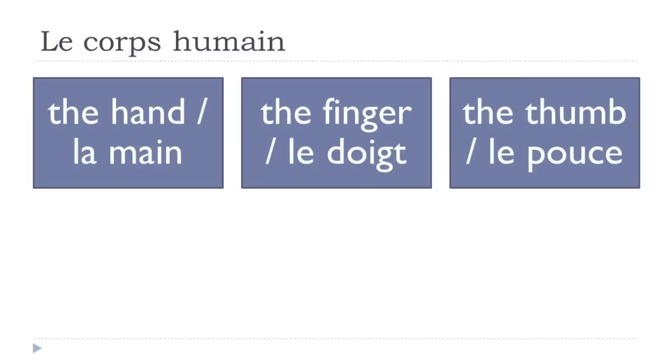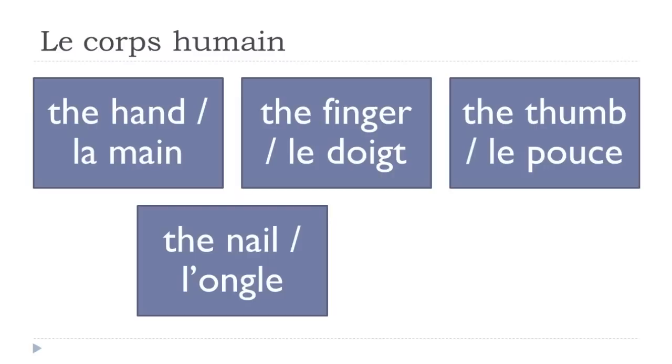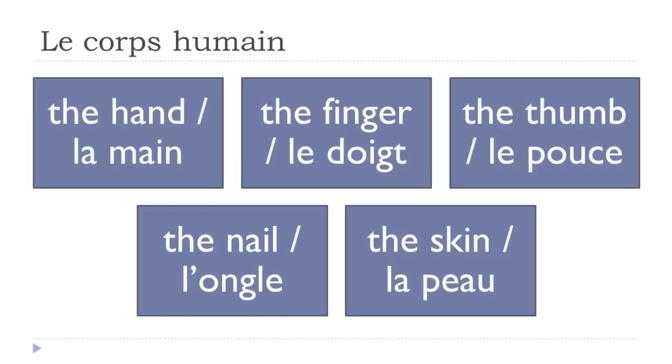Le pouce, le pouce. L'ongle, l'ongle, okay, I forgot to write it, but it's masculine, okay. L'ongle. La peau, la peau. Okay, remember this combination of three vowels. Well, it's quite rare in French. But the sound that you will have to pronounce when you've got these three vowels combined together is the sound O. Okay, so really simple O. Okay, so you get la peau. Okay, la peau.